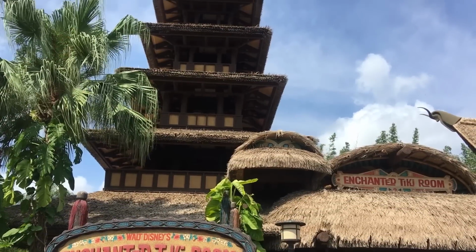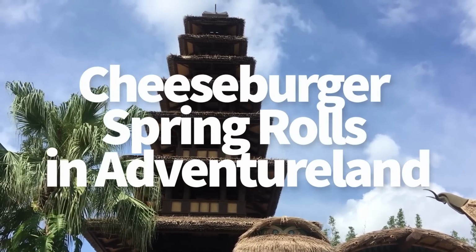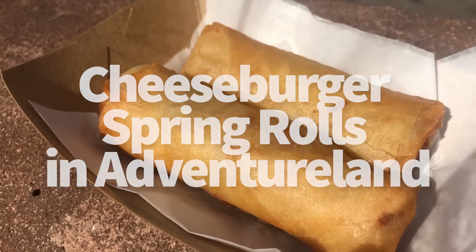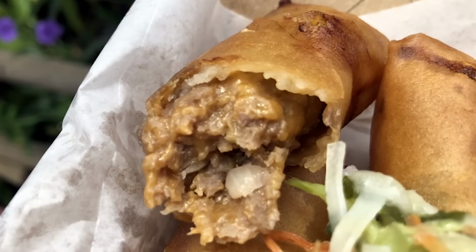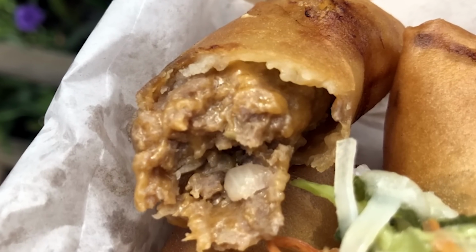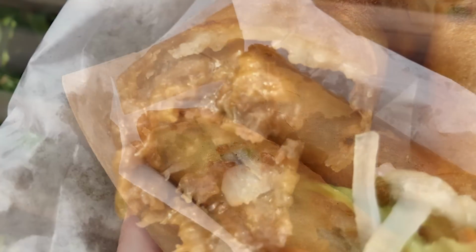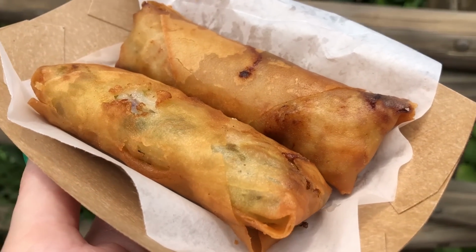All right, heading over to Adventureland in Magic Kingdom. The cheeseburger spring rolls are new on the menu. They're actually not new. They were around for a while and then they disappeared, and we were so sad because, you know what? They're super delicious. So it's basically cheeseburger ingredients inside spring rolls. So it's kind of a mix of Asian and American. They really do taste like McDonald's cheeseburgers if you're a fan of those. And they're definitely worth the hype. Now, you can't use a snack credit on these, but it's still worth it.